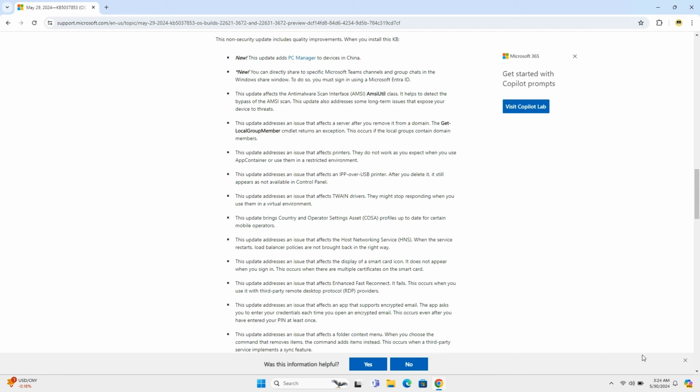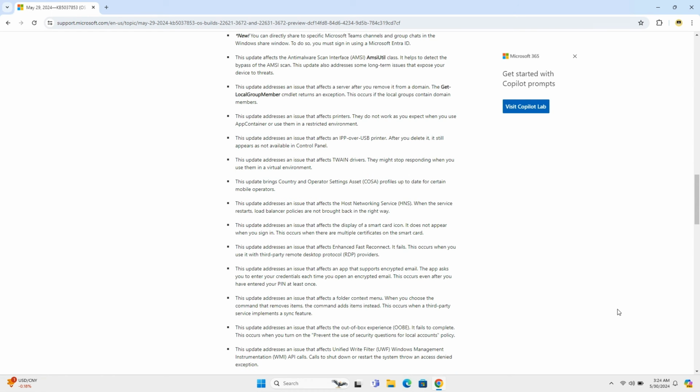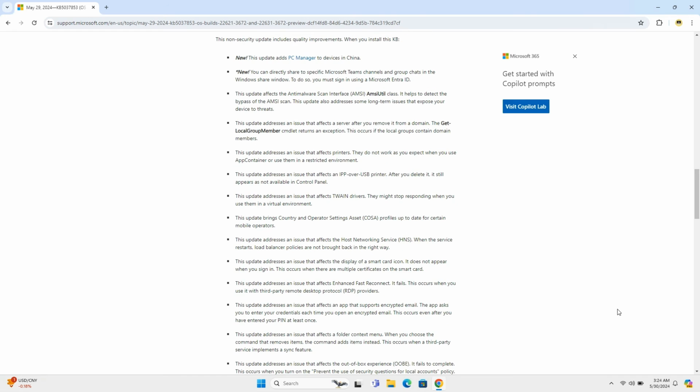The update resolves issues such as exceptions returned by the Get-LocalGroupMember cmdlet after a server is removed from a domain, printer functionality in restricted environments, and the persistent display of deleted IPP over USB printers in the control panel.